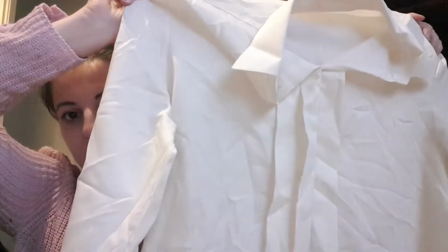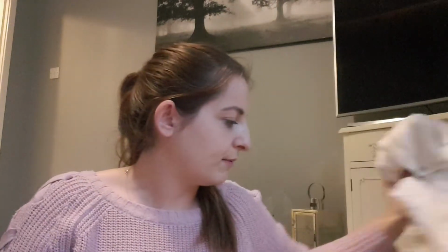Another shirt. This probably won't go for a lot. That was my air freshener. That probably won't go for a lot either.